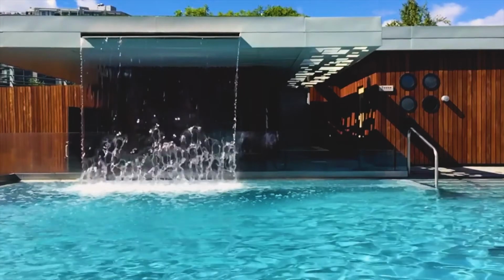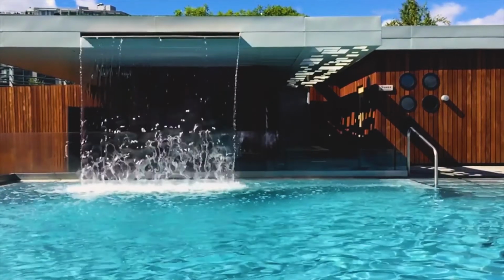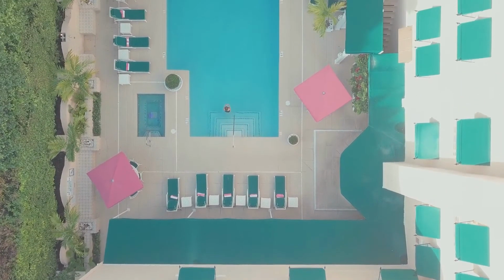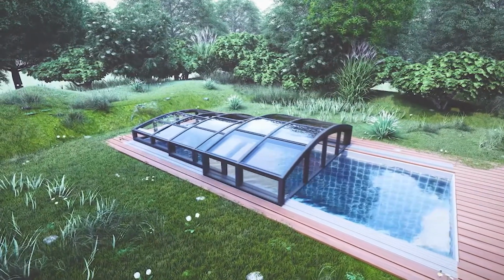So, let's cut it short. If you're someone who wants to save the trouble of maintaining a pool and at the same time wants to retain the luxury and functionality of your pool, then having a pool enclosure is definitely a better choice than having a pool cover for the long run.